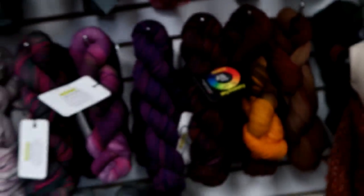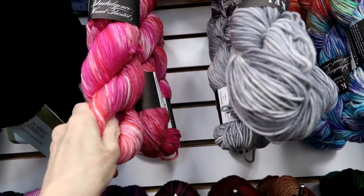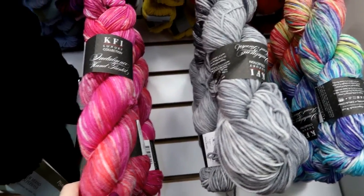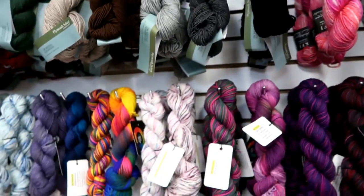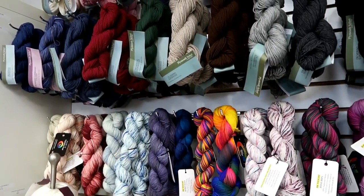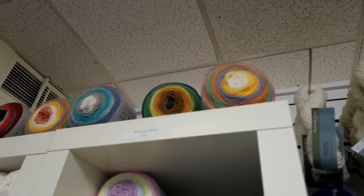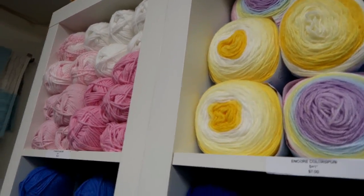There's a lot of frolicking feet here. I actually bought some of the KFI Luxury Collection. I don't even remember what I knit with it, but it was really nice yarn to knit with. So again, if you're in the New York area, this is the Knitting Garden in Huntington on Green Street, and here's some more paint kits up there. Lots and lots of them. So it's worth a stop.